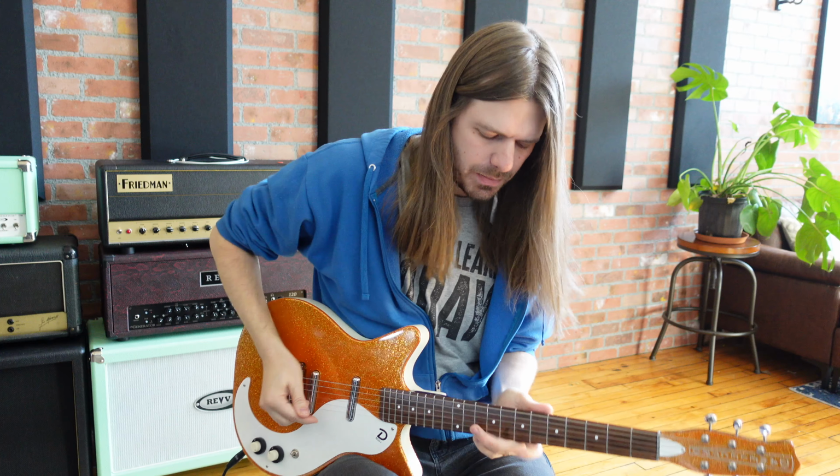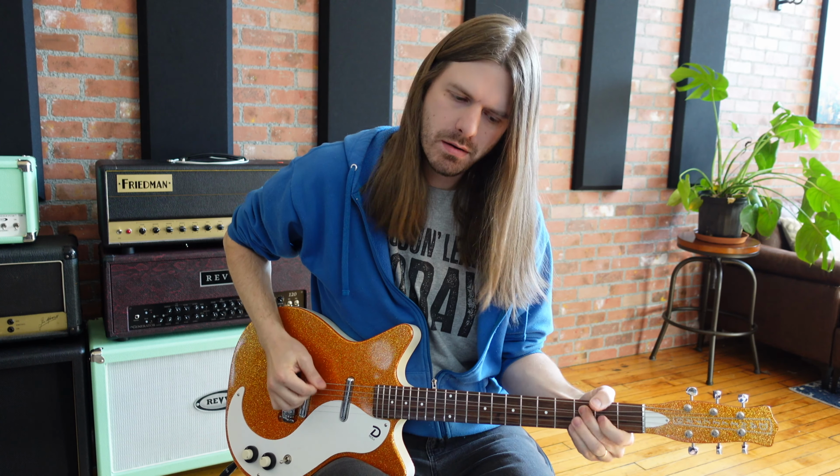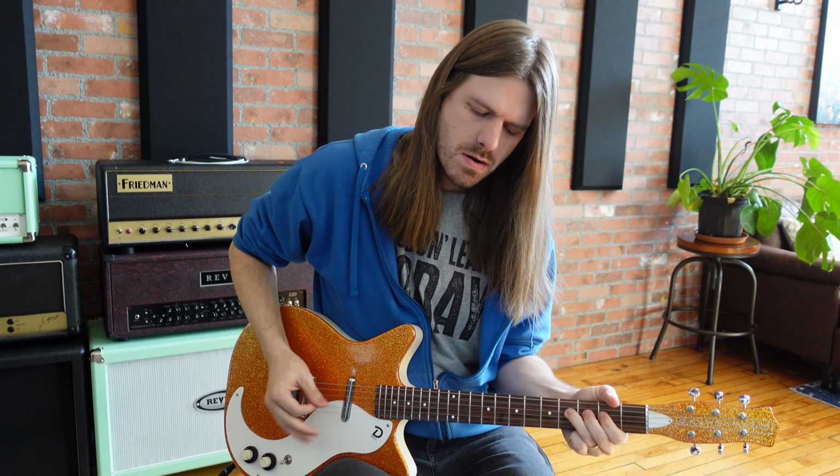But again, another one. The neck pickup, great, you know? A little bit more brittle than what I like. The bridge, pretty good. A little thin, but then you go to that middle sound, and it's just the best of both worlds.